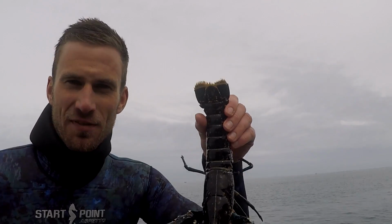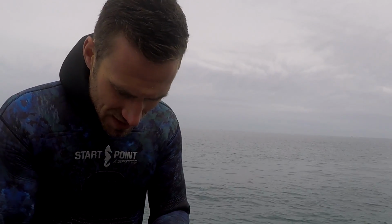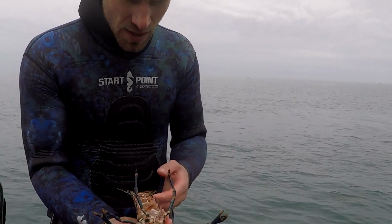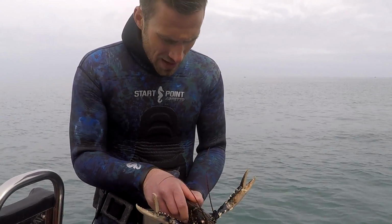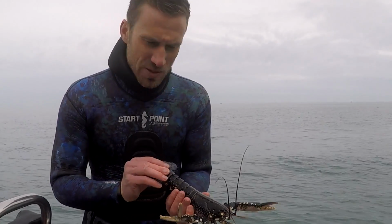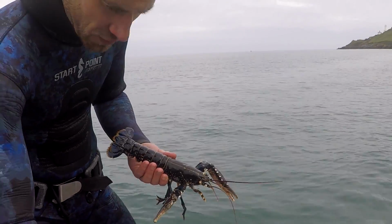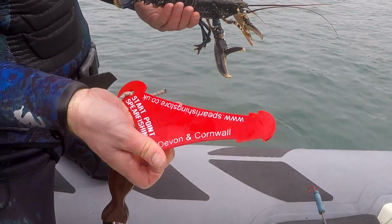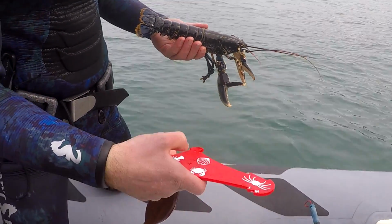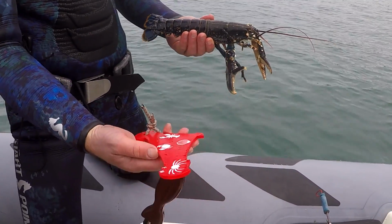We will see. Ben's found a lobster while I've been faffing about on the boat. It is a small male. Now, I think this will be just undersized, personally, but I'm going to check with the old foraging gauge. So these foraging gauges are really useful. You can use them to measure scallops, brown crabs, spider crabs and lobsters.